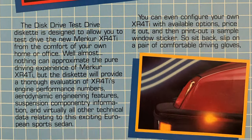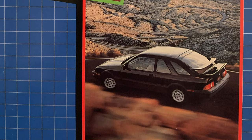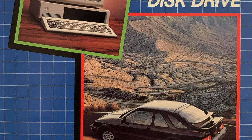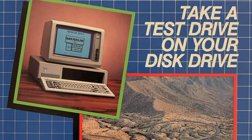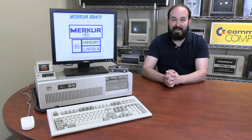There's a lot more information on the car out there if you want to learn more about Merkur. I'm not going to get into the history of the car itself. What I do want to do is take a look at what it would have been like to evaluate the disk drive test drive back in 1986 or 1987. And so we're going to do that today here on Vintage Geek.